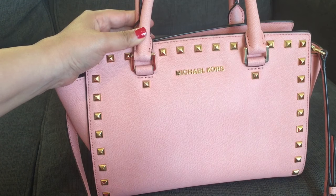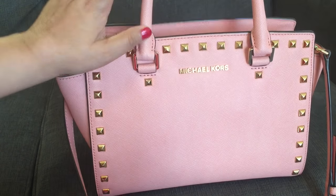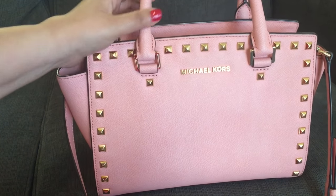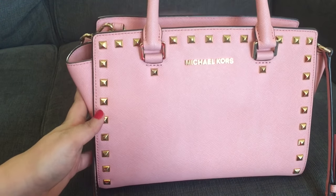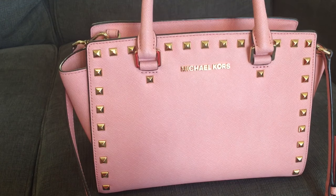This retailed for about 328 US dollars, and this did go on sale much later though. I think early this year, for maybe about $250. I'm not sure. Just to tell you a little bit about why I got this bag and what I like about it, a bit of history and a little bit of story.